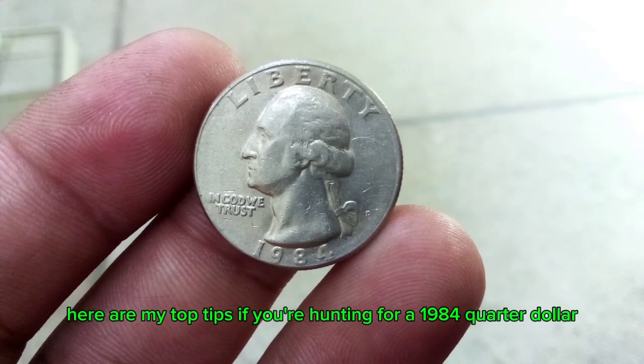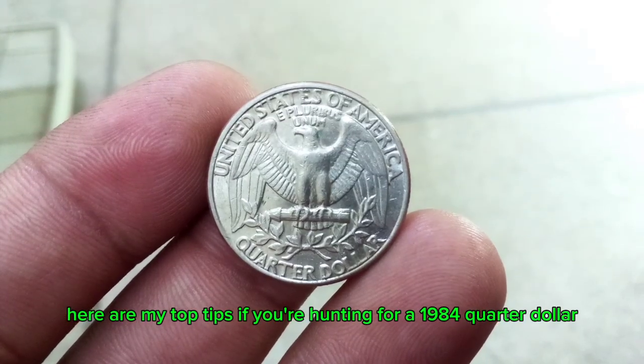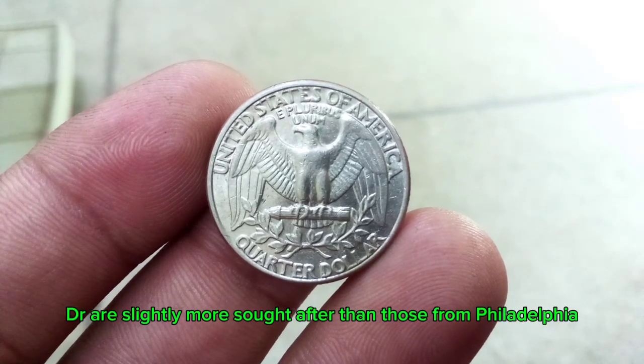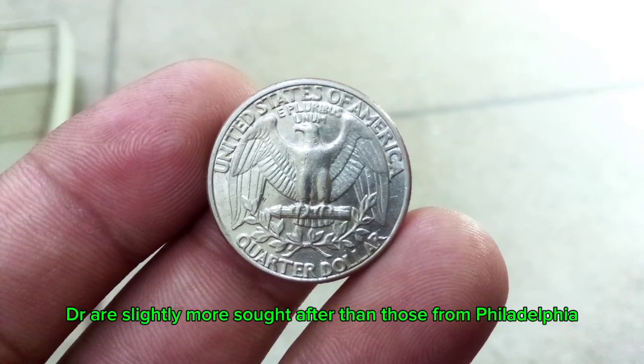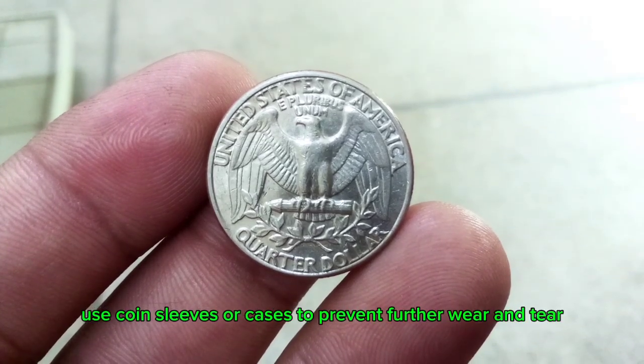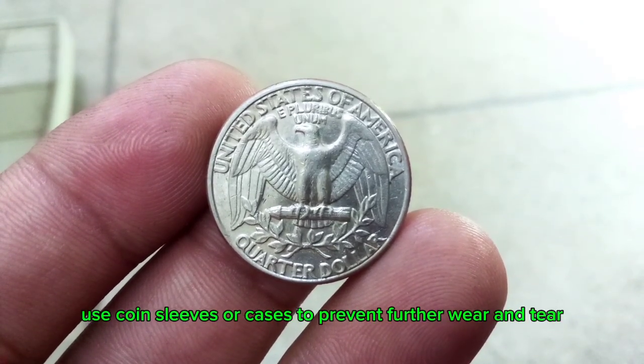Here are my top tips if you're hunting for a 1984 quarter dollar. Coins from Denver, D, are slightly more sought after than those from Philadelphia. A small mistake can mean a big payday. Use coin sleeves or cases to prevent further wear and tear.